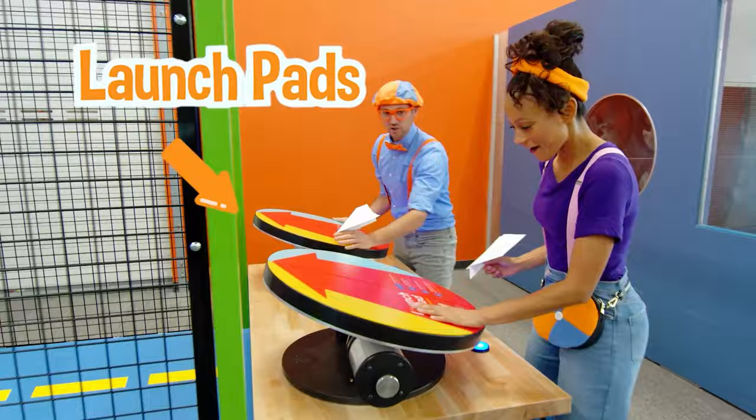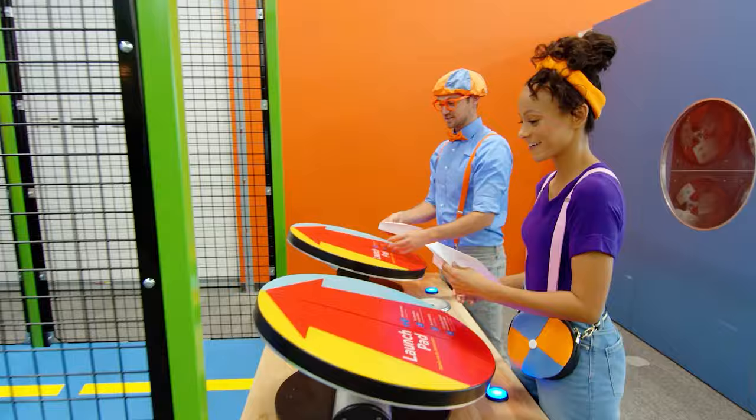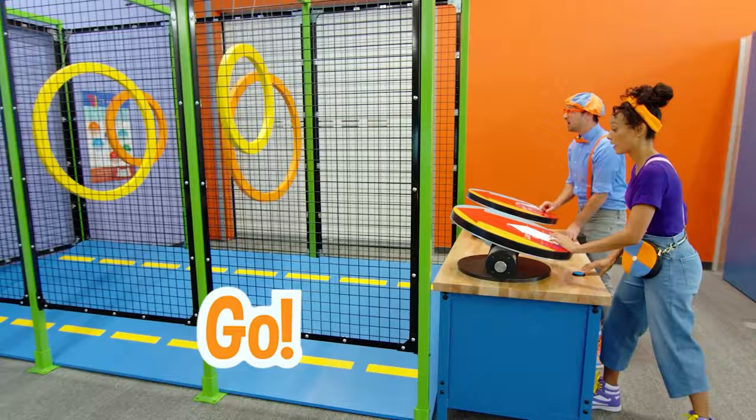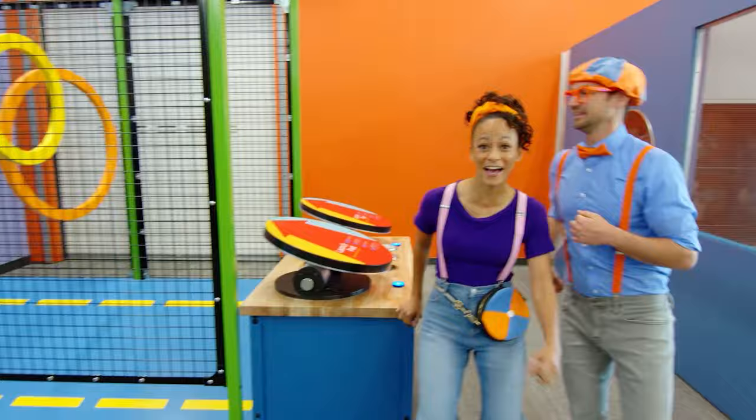Cool launch pads! Launch pad, and look at these rings! Wow! Maybe this launch pad will launch our paper airplanes, and we can make it through the rings! Oh, okay! All right! Blippi! 3, 2, 1, go! Whoa! Yeah! That was awesome! That was so fun! Let's do that again! Okay.